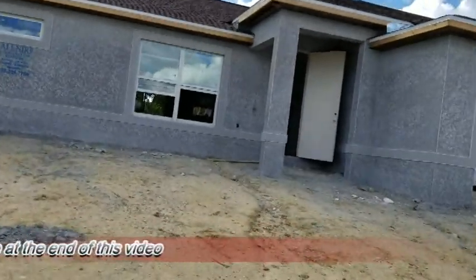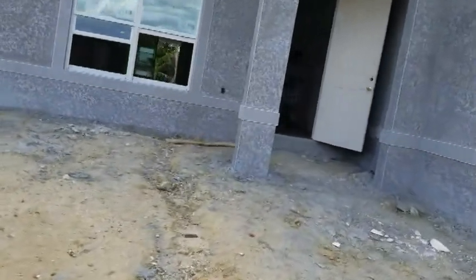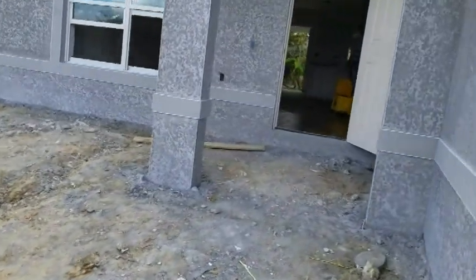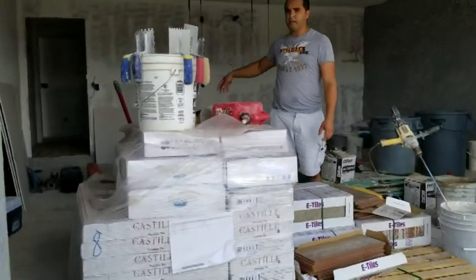How you doing? Good. Oh, tile. Okay. The tile went in. There we go. Putting the tile in today, huh? Yeah. Looks nice. Yeah. We are in the garage right now.